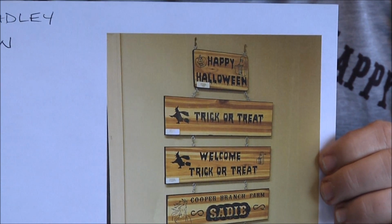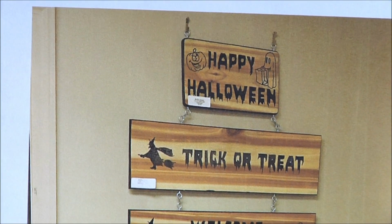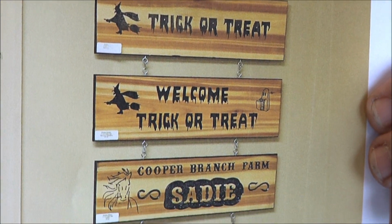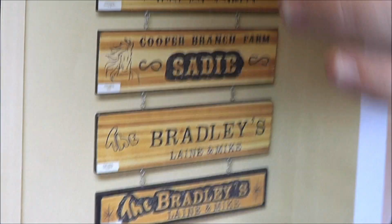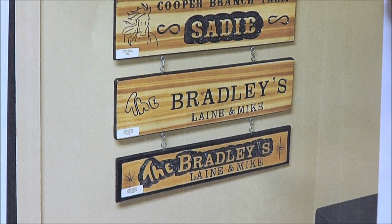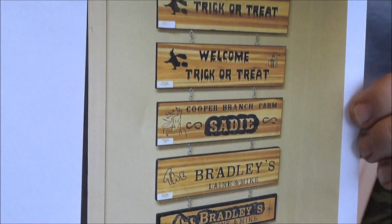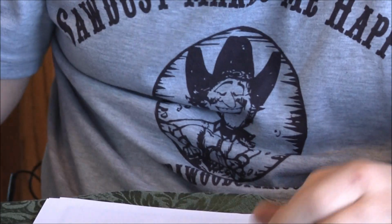Another one from Mike. Now, I know Mike and his wife own a store. If I'm not mistaken, they sell gun safes and different safes. And so he made a display to go in his store, a retail display, which is pretty smart. Great looking signs. Great stuff, Mike. And I think I've got one or two more in here from Mike.